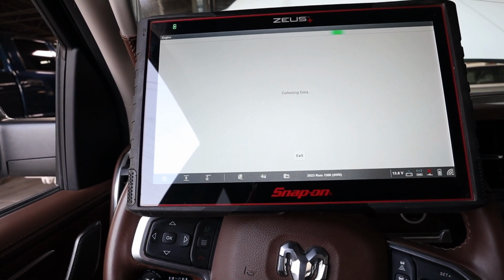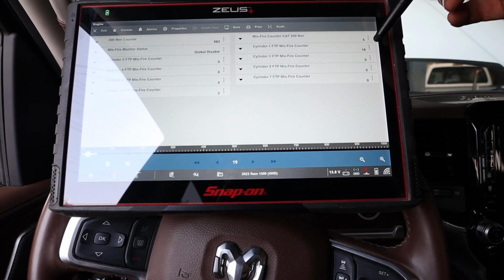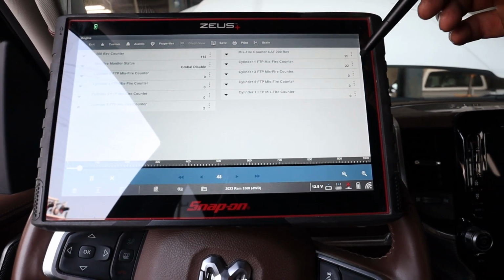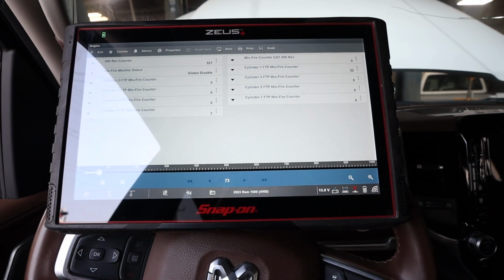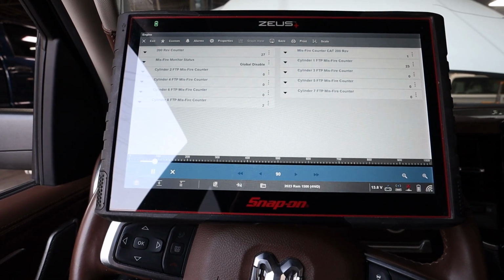You can feel it though. It's got a little lope in it. And number 1 cylinder is misfiring. It's at 16 counts right now. If I rev it up, see what happens. RPM still stays about the same. Sometimes you'll see a misfire go away when you give it a little bit of RPMs. And number 8's kicking on a little bit also. It only has 2 miscounts.